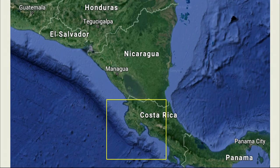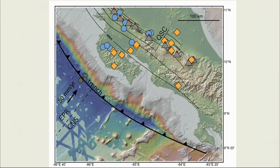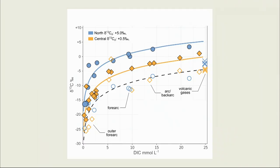So just to set the scene of where we were working in Costa Rica. If we zoom in on this area, you can see we have an active subduction zone, and we collected samples across 2 broad transects of Costa Rica. The volcanoes are shown here with these little triangles with the red tips, and we have samples that we collected in this northern transect, which are the blue symbols, and the orange symbols represent this central transect of samples.